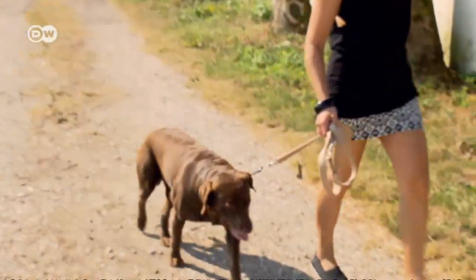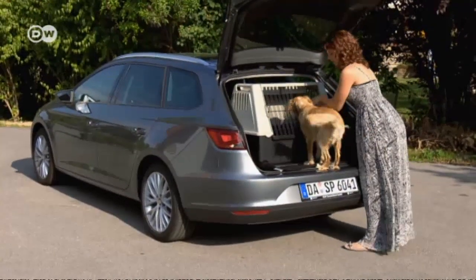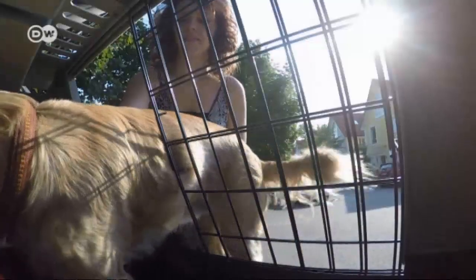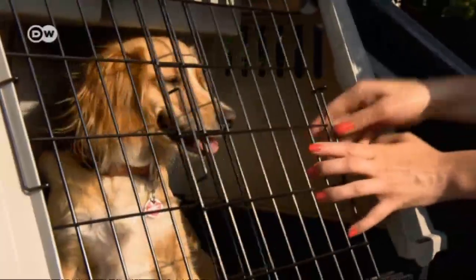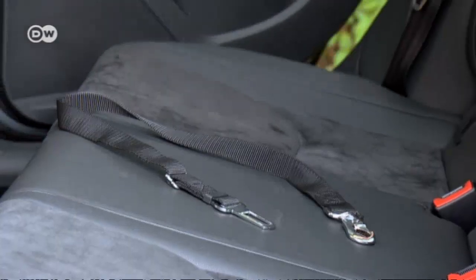So for all dog owners, the question is not if, but how to secure their dog when driving. For smaller dogs, transport boxes are the most suitable option. They need to have a closable door and a non-slip mat underneath, although boxes like this are relatively expensive and take up a lot of space in the trunk.